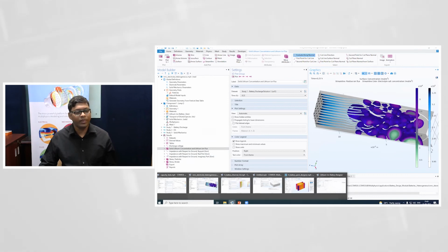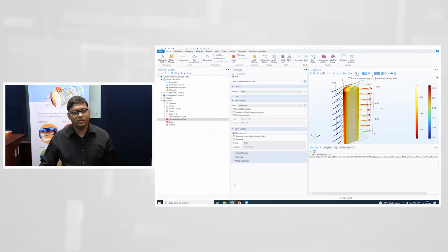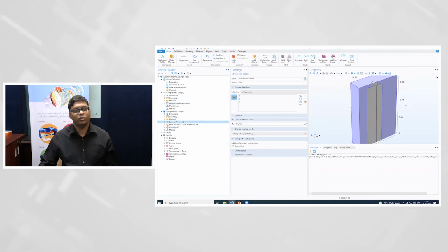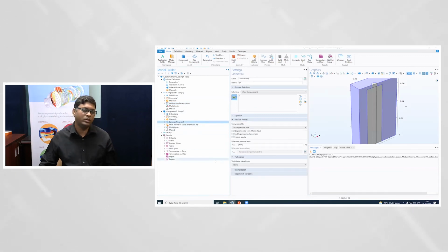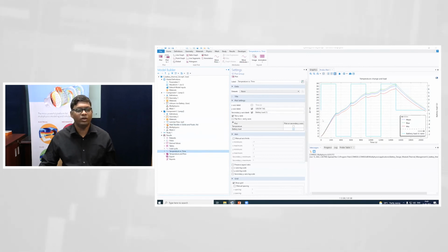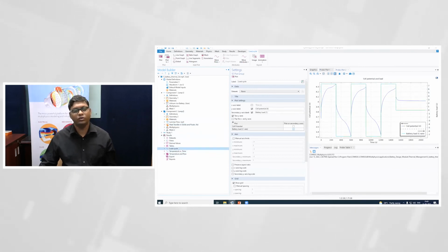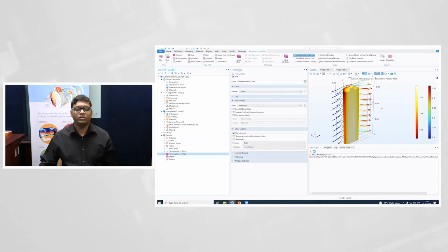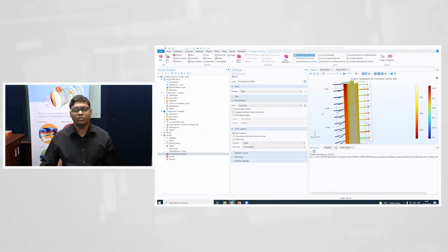So let's take one example when we add heat transfer to it. This is a single cell model where we have two components. In one component, we are solving for the battery, and in another component we are solving for the heat transfer and the flow. When you want to do thermal management, you assign the flow and heat transfer to the system. When we solve these two models together, you can see the temperature versus time profile and the load cycle as well. So this gives you the electrochemical profile as well as the thermal profile of the system. As the battery charges and discharges, your temperature rises. You can also see the temperature and the flow pattern around the battery, which is natural convection.